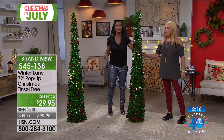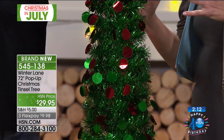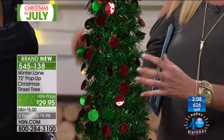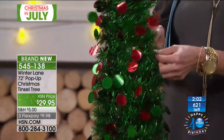Isn't that beautiful? Now, wait, can I show you something else, too? We have a ton of ornaments at home. And again, you're not going to load this down with wildly heavy ornaments, but if you want to put bows or carnation flowers inside here, or hang little light ornaments, this is structurally pretty thick.